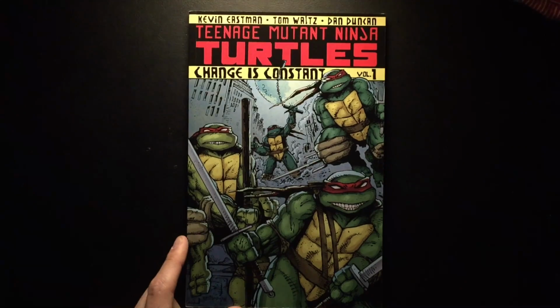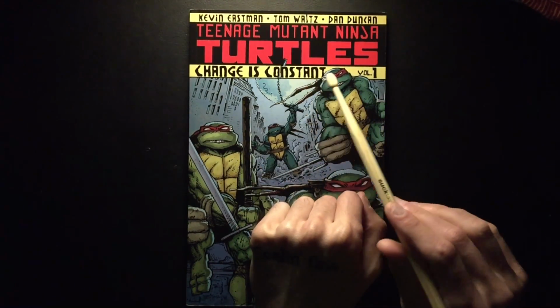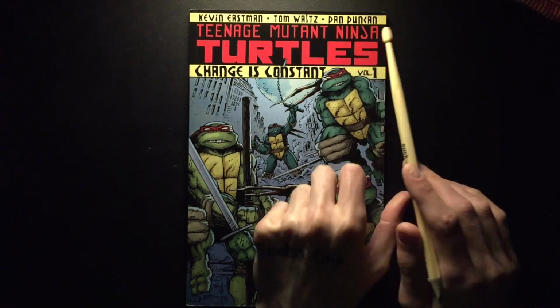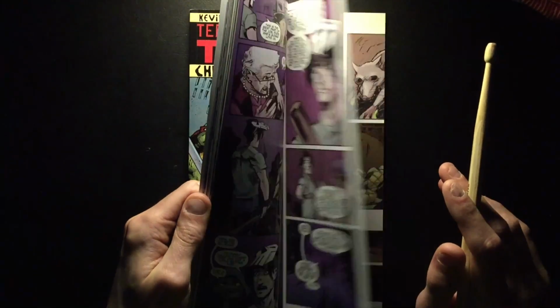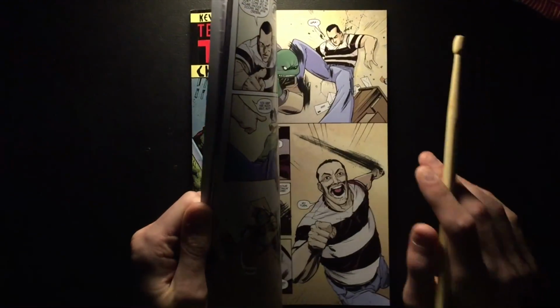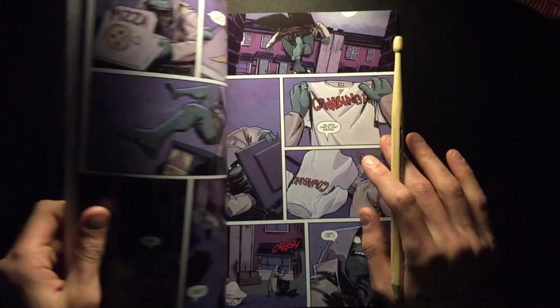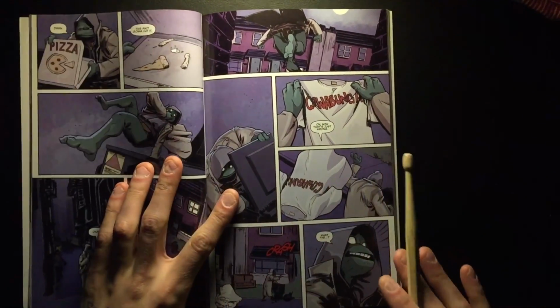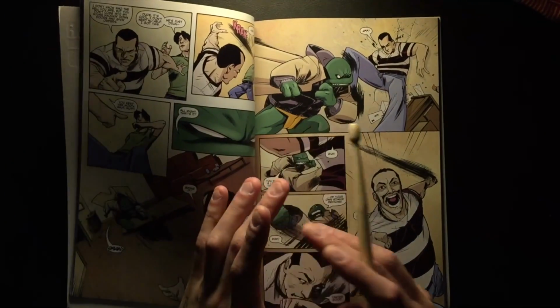Next, a bit of candy. Teenage Mutant Ninja Turtles, Change is Constant, Volume 1. This was the first volume of the current Teenage Mutant Ninja Turtles run. And this Volume 1 kind of is a reintroduction, origin story. Done very well.